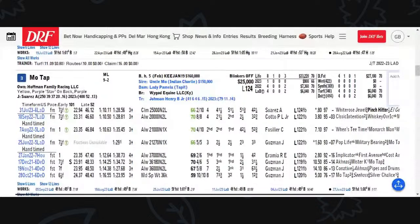Those First Level Allowance races were a tad tough. Then he was off from September to July. He shows back up in July, and he runs exactly like you'd expect a horse to run off the bench. He had a good start. He sat just behind the leaders, and then he kind of got shuffled back a little bit, two lengths off. He waited. He was traveling well. He was just a little bit unlucky there.